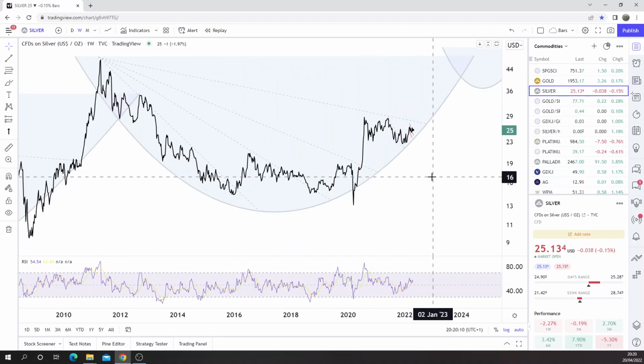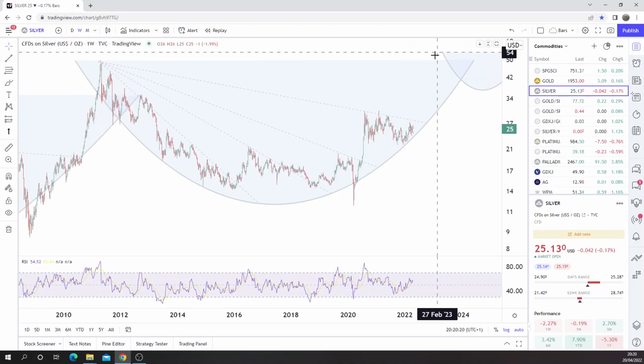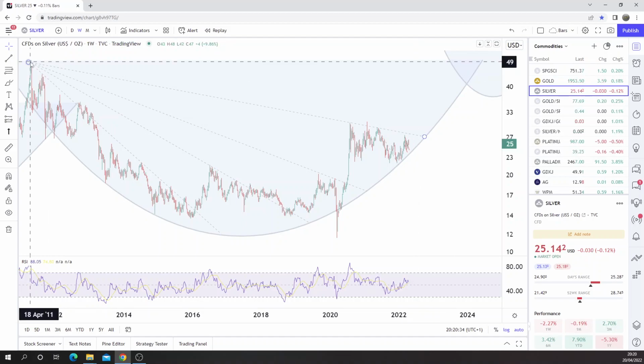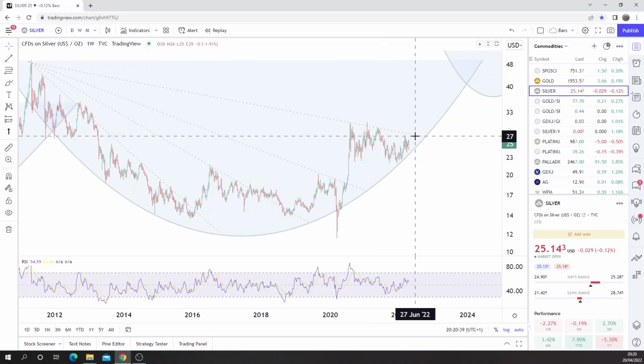Now, having a look at silver. Silver also has a cup and handle pattern, but unlike gold, silver is a lot more undervalued. Silver needs to rise about 100% just to get to where gold is today. And I think the key level to watch in silver is probably 27, where it comes into play with this resistance line, which has been in place since 2011. Once silver can break 27, I think it should be a straight shoot all the way up to all-time highs, maybe up to about $52.